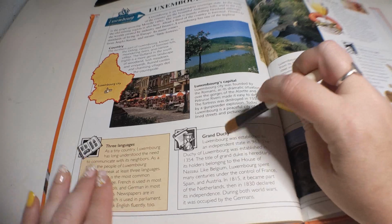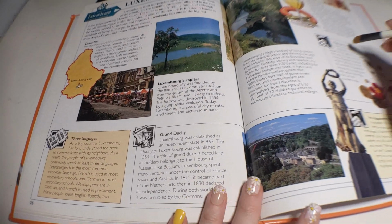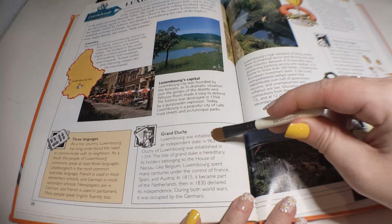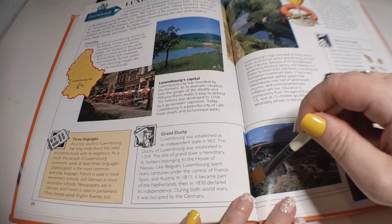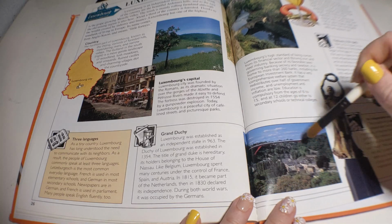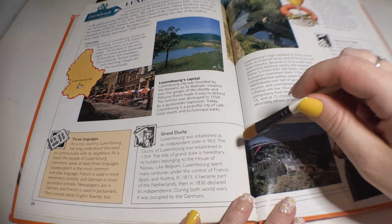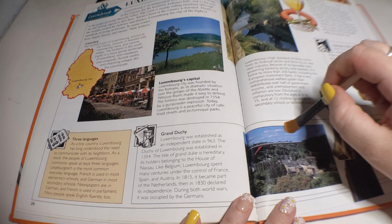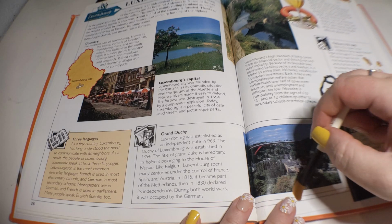The Grand Duchy. Luxembourg was established as an independent state in 963. The Duchy of Luxembourg was established in 1354. The title of Grand Duke is hereditary, its holders belonging to the House of Nassau. Like Belgium, Luxembourg spent many centuries under the control of France, Spain, and Austria.